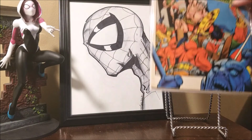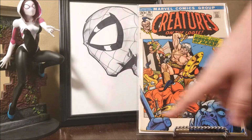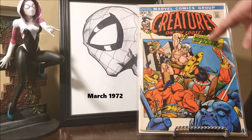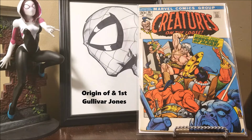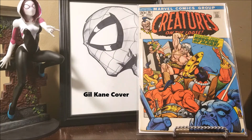Next up, and the true reason I ended up buying this lot, Creatures on the Loose number 16. Nice Marvel frame cover from March of 1972. It's the origin first appearance of this guy right here, Gullivar Jones. Not really a big deal. It's a story that was adapted from an old novel from like 1905 or so. But great Gil Kane cover. I'm not complaining.